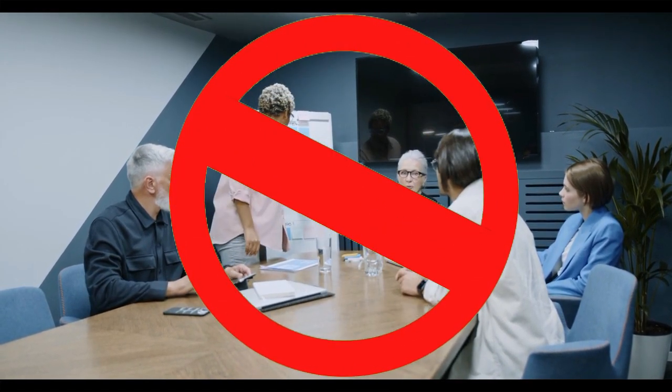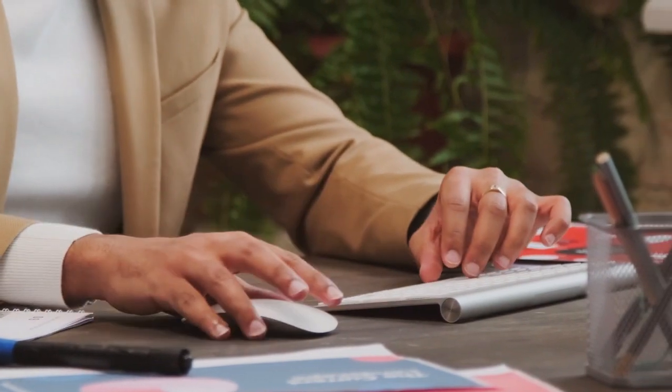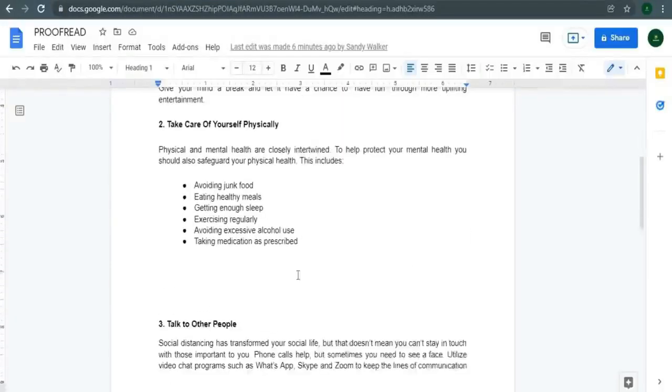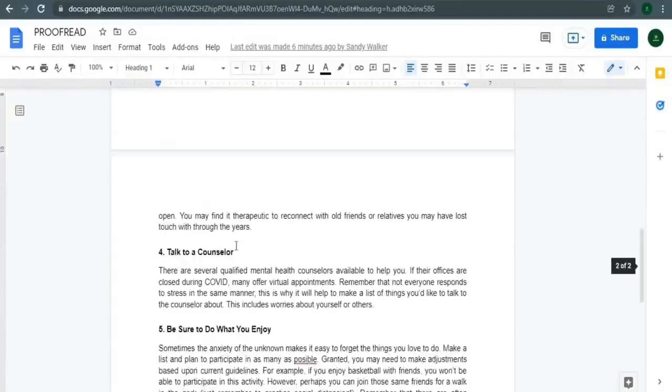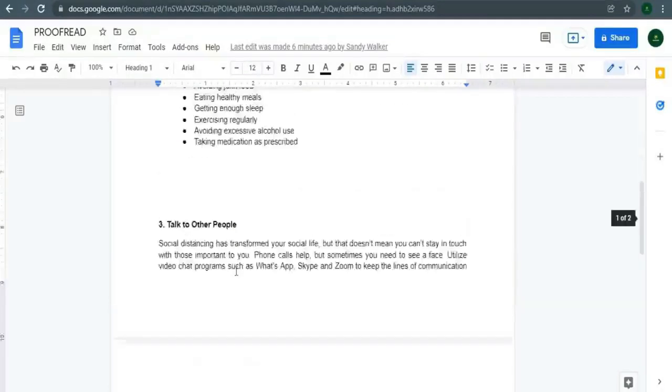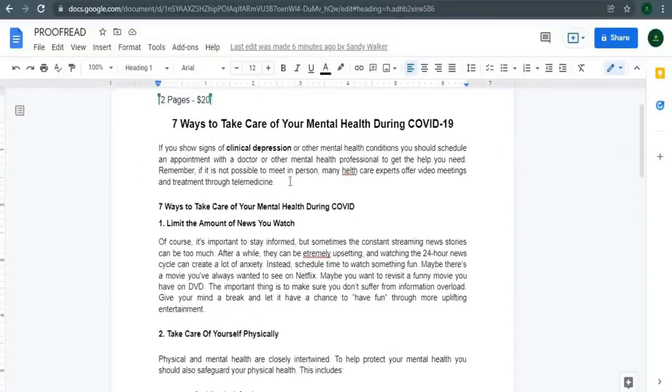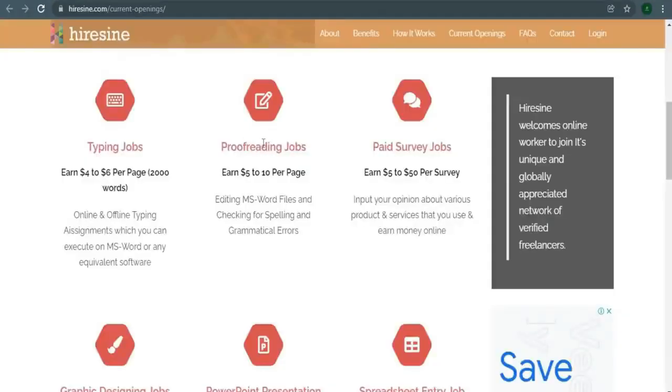In a moment, I'll show you an actual job that I'm now working on. This section is split over 2 pages, so in this circumstance, they'll pay you $10 per page. For this 2-page paper, that brings the total to $20. You can repeat this process as needed. When you click this link, you'll be sent to a page where you can apply to work as an online virtual proofreader. Do not be alarmed. It's a lot less difficult than you may imagine.